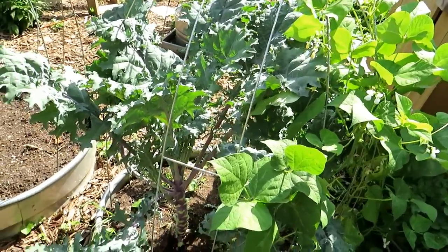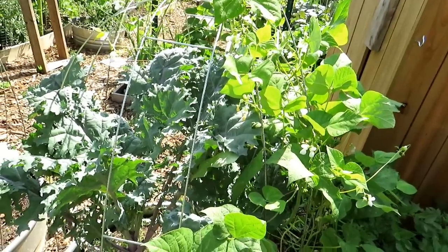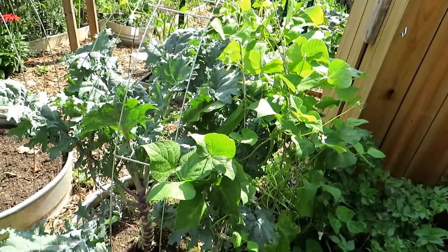And then with an infestation, you want to be spraying every 5 to 7 days to get it under control. Do that 2 or 3 times. Otherwise, you can be spraying every 10 to 14 days. It just really depends on what's going on in your garden.